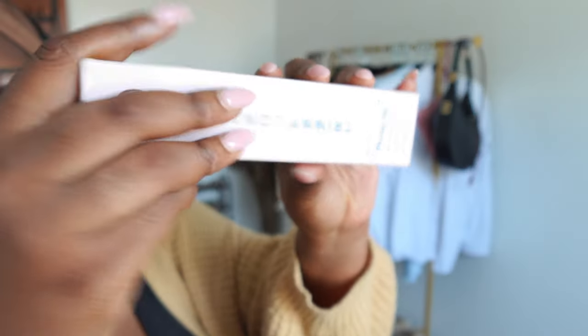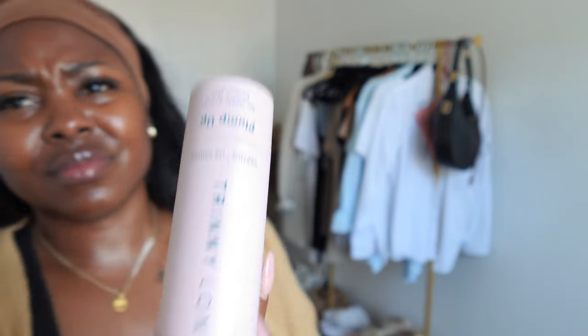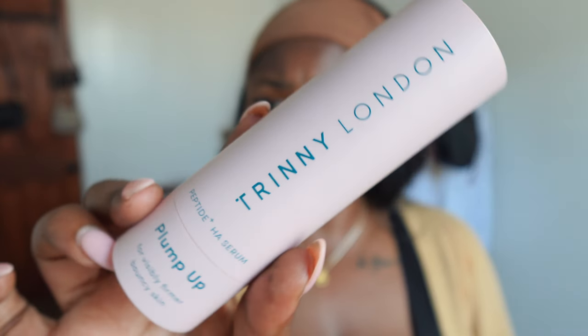This is the Peptide plus HA Serum for visibly firmer and bouncy skin. It's a lightweight, deeply hydrating serum, acts like a support bra for your skin, helping to replenish and restore bounce. I love this. Oh my god. You guys, that's beautiful. That is beautiful packaging. Whoever is on the Trinny London marketing team, yes, yes, ma'am. All right, so this is a serum, I believe.